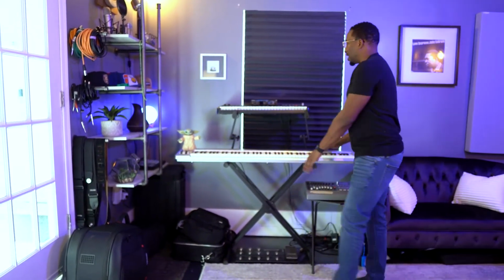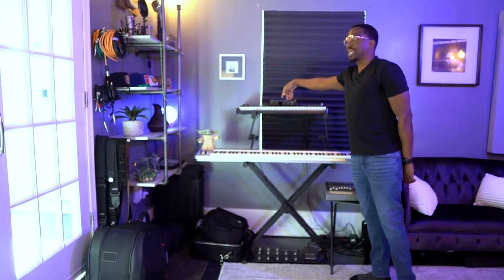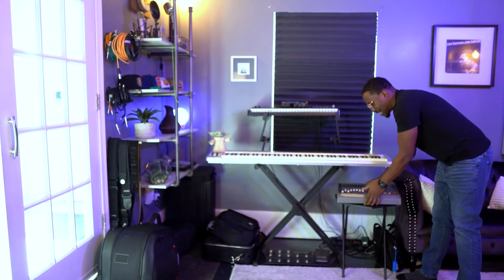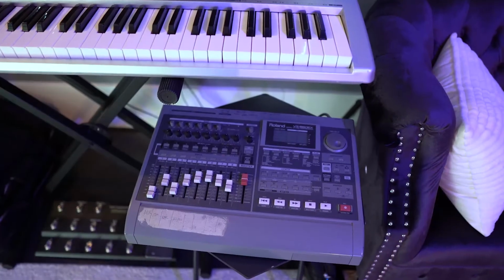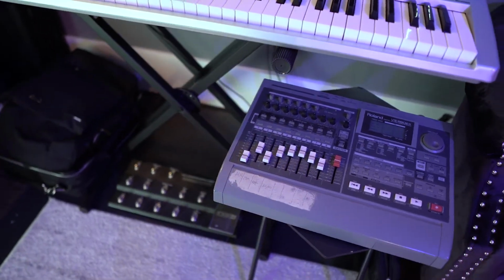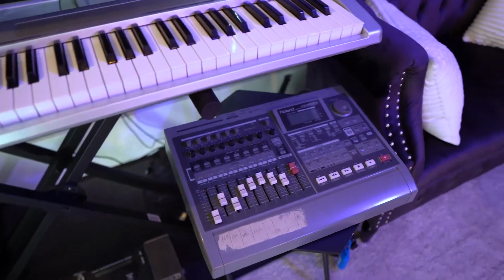So these are my keyboards. We have an old school Roland JV1010, and we have, you guys don't know about this, but I'm sure we're gonna do a video on this one day. This is the Roland VS880EX. This was one of my first studio setups in the world.